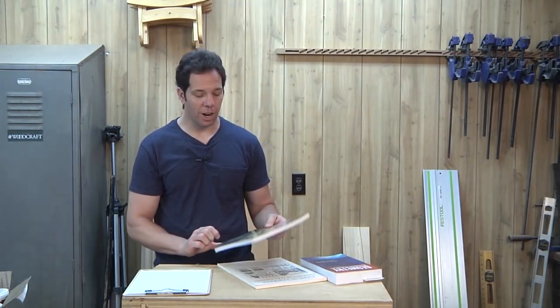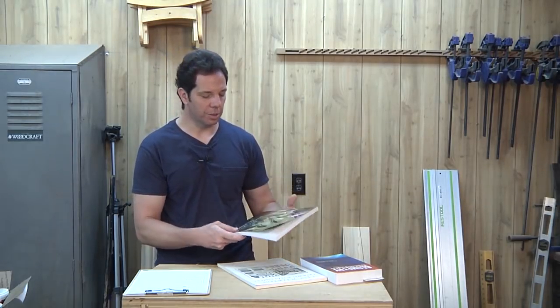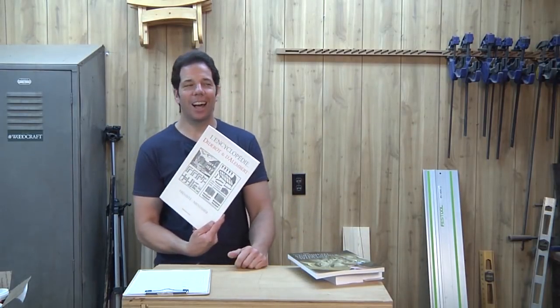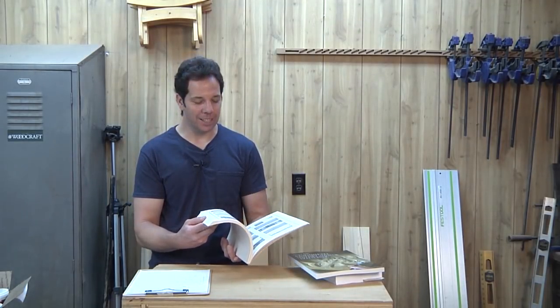This one, I love carving. I wouldn't say I'm very good at carving, but I love carving. And so he gave me a book on some carving, and then he gave me these books. I first picked it up and I'm like, what? Because it's all in French. I mean, there's not a single word in it I can read.